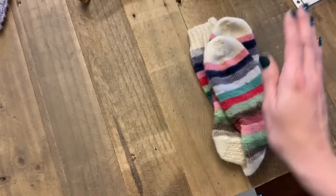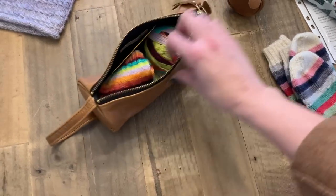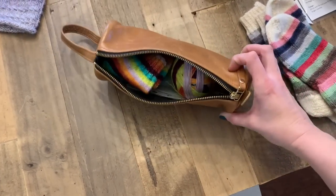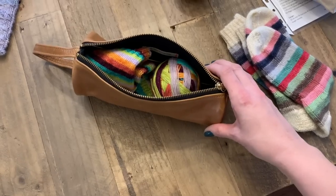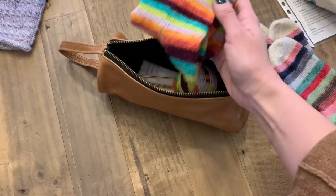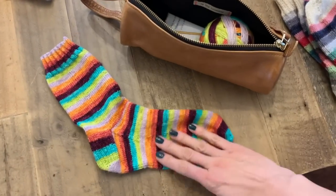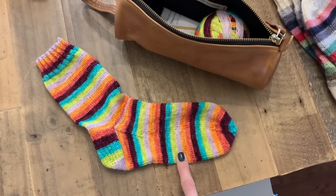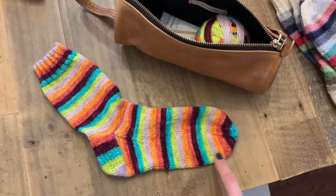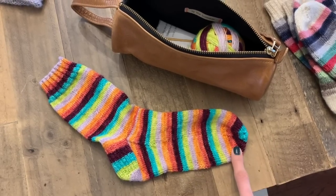But as soon as I finished these, I picked up another sock that I had already on the needles. I put it back into one of my pouches. This is my leather, the larger everyday, or not everyday, but it's the larger leather pouch. And I love this yarn. And so I picked up, I think I might have been somewhere around here. I was close to finishing this first sock, so I picked up this one because I love the yarn. I finished it in the last few days and I just closed up the toe this morning.